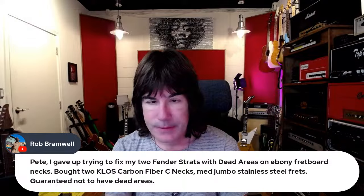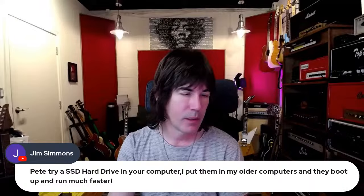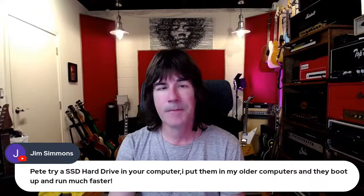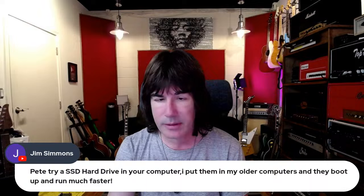Jim says, try an SSD drive. I do have SSDs in all my computers, including the one I'm on right now. And you're 100% right. An old computer with a hybrid drive or a regular disk drive is nothing compared to an SSD. But even on the computers with SSDs, I find they slow down after a while. I've got that going on this one that I'm on right now, the slow startup and all that. And maybe that could be fixed by a clean install of a new OS.